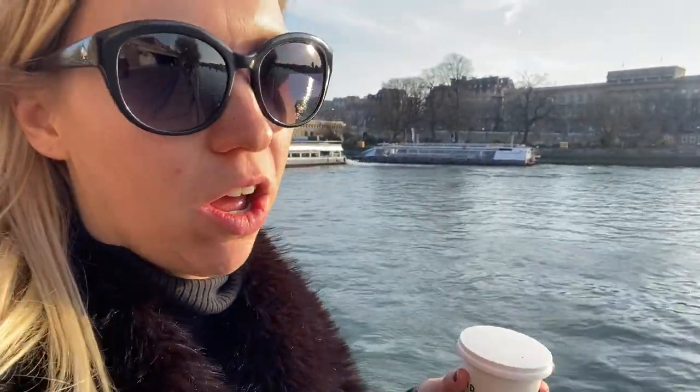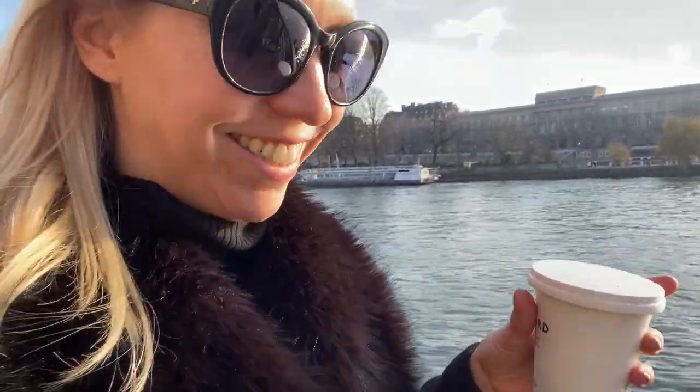Somewhere that's open and selling a vin chaud, which is hot red wine. It's really delicious. If you haven't had it before, I know it can sound a little strange, but trust me, it's a good decision, especially when it's a little chilly like this. It's the perfect drink to walk with. So, santé!